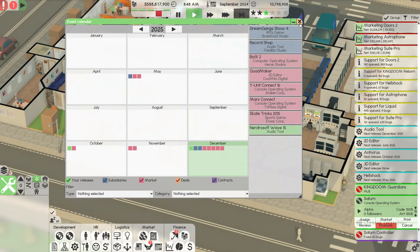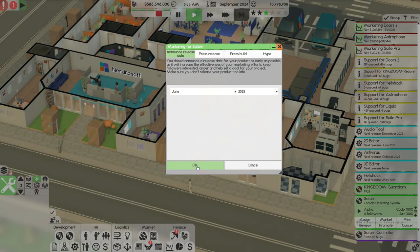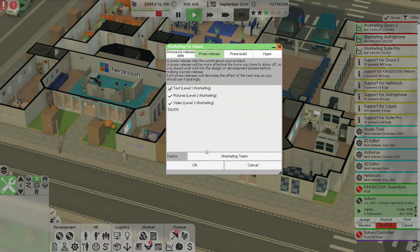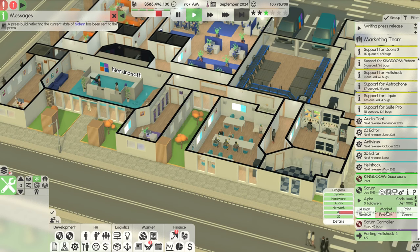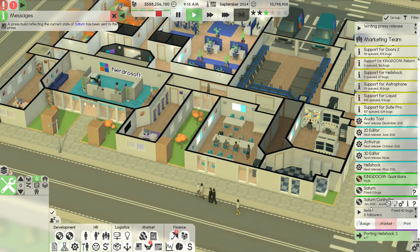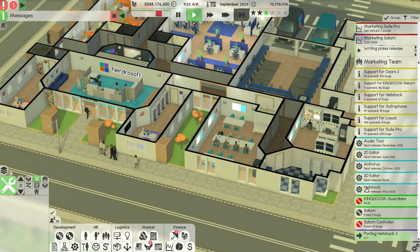Let's do June. Let's go for June 2025 for the Saturn console. It sucks that I'm not going to be here for it, but it's what we're going to have to do. So we're going to commit to that. We are going to start the marketing process. We'll give it to the marketing team. Move that right up to the top. We are going to go to press build this thing as well. I could review it, that would probably be beneficial, but we're going to promote it forward and it's going to be okay. The Saturn controller is being worked on as well by the console team. Let's have them prioritize, and they are prioritizing Saturn itself, which is fine.